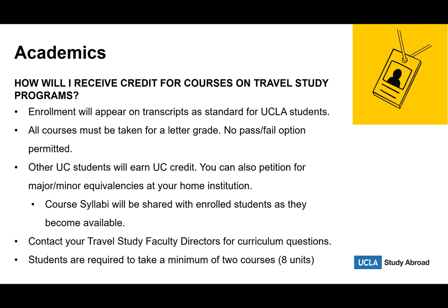If you're a UC student who would like your courses to count towards any particular major or minor requirements at your home campus, you can likely petition your UC home campus directly to acquire particular course equivalencies. Non-UC students will need to request an official transcript for the transfer of courses from your home institution. Lastly, course syllabi will be available for review through your course website as it becomes available.